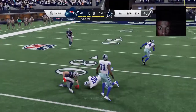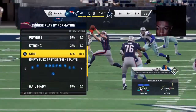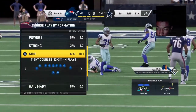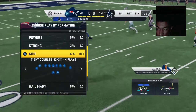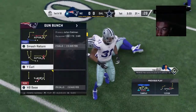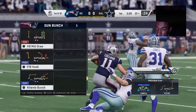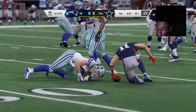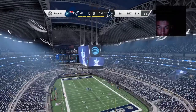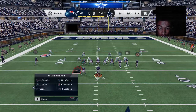And he's got Edelman for the first time. That's complete. And he's going to get to the 31, enough for the first down. Brady to his old reliable Edelman, and the Patriots have a first down. Line of scrimmage, the 31 now on 1st and 10.